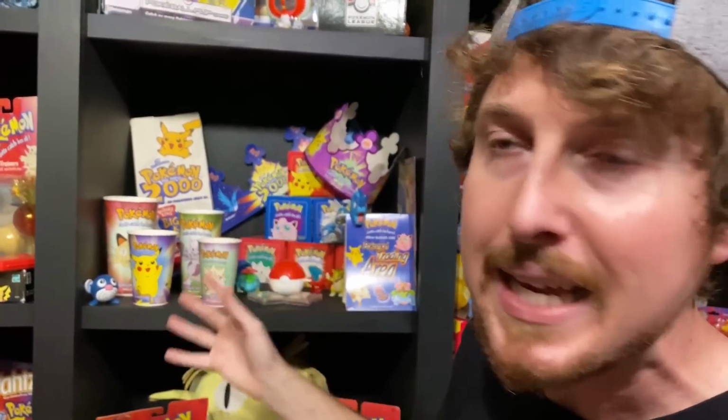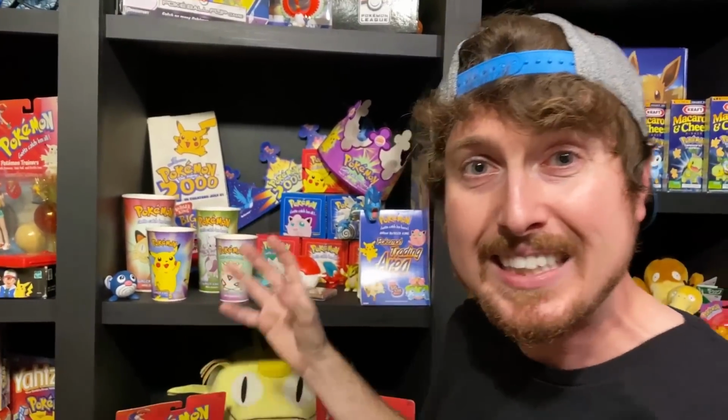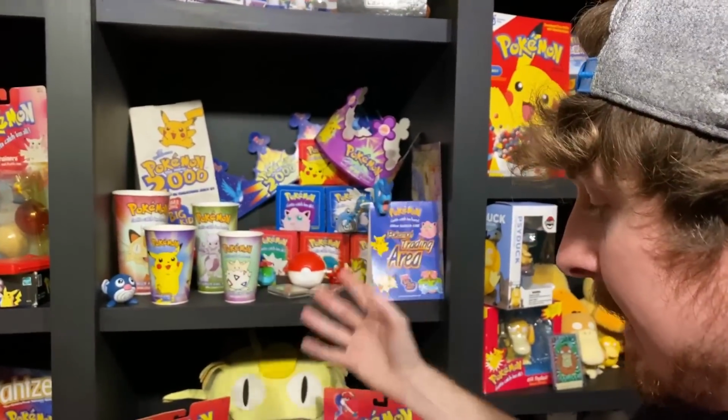I think one of the most iconic Pokemon promotions ever to exist was the Burger King promotions, and this whole shelf is kind of dedicated to just that promotion.